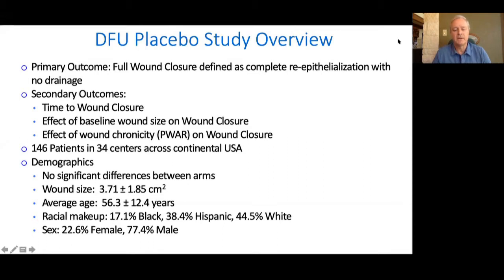This was conducted in the continental United States, 134 centers with 146 patients. And the demographics were identical in both arms, even in the sub-analyses. Next.